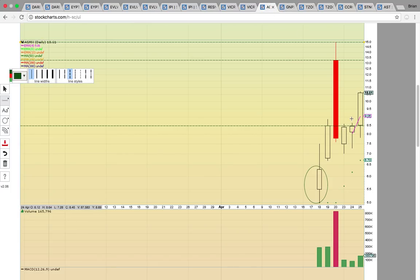An easy way to go would be if it drops below EMA4, now that it's showing, that would be a signal that it's consolidating. It needs to stay above this pink line, stay above $9 to keep pushing higher.